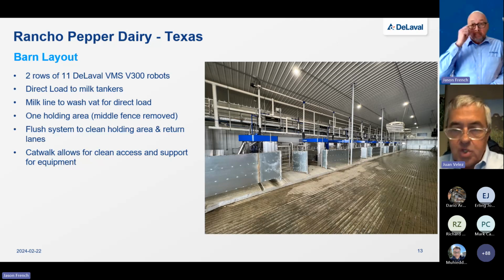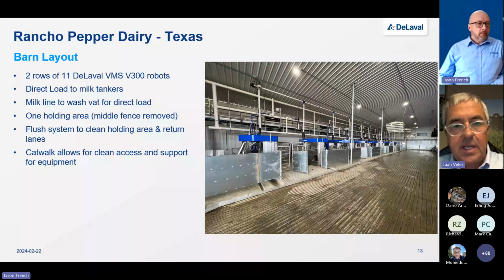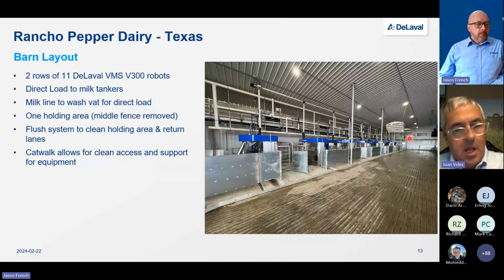We have a flush system for the parlor that goes into, like any regular dairy, a holding lagoon, a wastewater lagoon. And we have the catwalk up on top of it that allows us access for cleaning and for the support that we need with the equipment or the feed system delivering feed to the robots. May as well talk a little bit about that today.